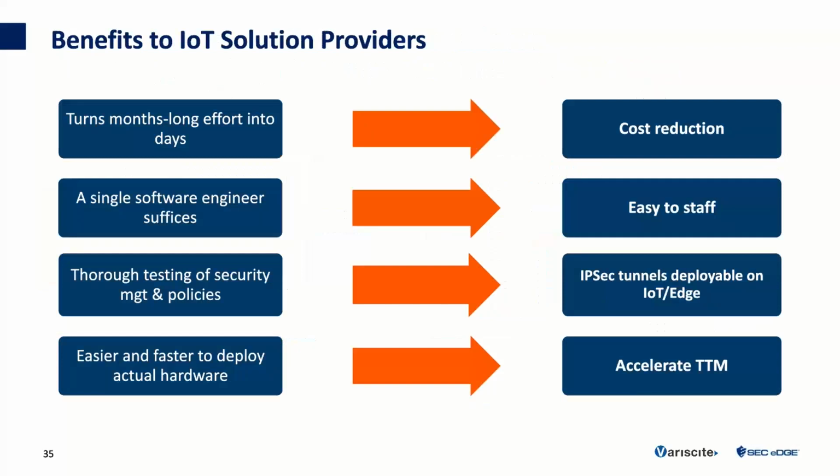So that is really the benefit of our solution, of our innovation. So we are turning month-long effort into days. By doing so, we reduce cost of development for your company, and we help you accelerate the time to market. A single software engineer suffices to do most of this development and test work for the secure connectivity part. It's an easy step-by-step process. And you can also test the various security management and policies. For example, we talked about the IPsec tunnels. Those things are deployed automatically.